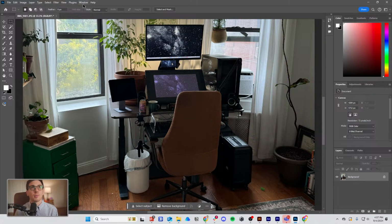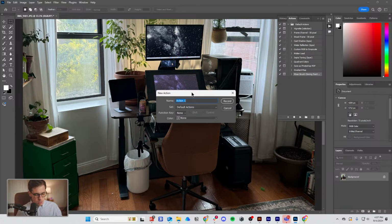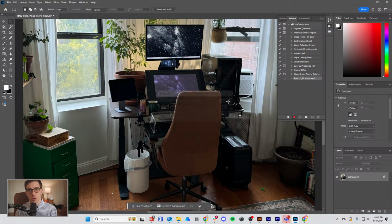All right, so I'm going to open up my actions menu here. And we're going to create a new action by clicking this little plus inside of a box. We're going to click that, and we're going to name our action something specific. We're going to say room light adjustment. Set default actions, function key doesn't need, color doesn't need, and we're going to hit record. And as soon as we do that, you're going to see that over here, this little record button has now been activated, and it has a red circle. This just means that we are recording, and anything that I do now is going to be reflected in our action that we will then be able to use to batch process and apply to other stuff.